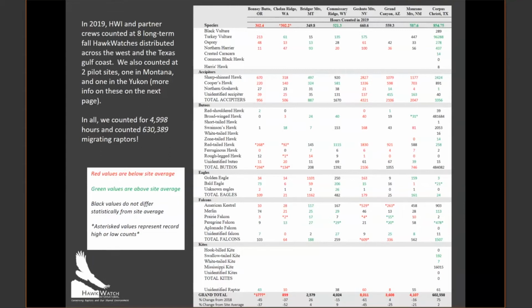And so in 2019, at the network sites, we counted for 4,998 hours and saw 630,389 migrating raptors. And so that's interesting. We also counted at 2 pilot sites, and those are reported in the annual report too. So if you're interested in Cut Bank, Montana, or Kluane, Yukon, you can see what our crews there saw too. But we're going to just talk about the long-running network sites right now.